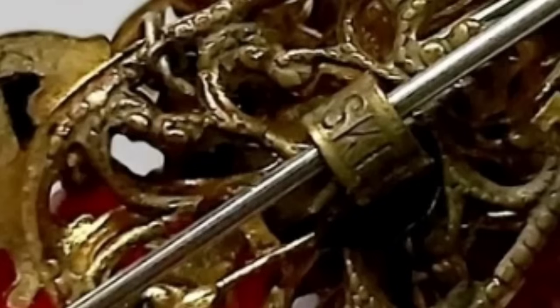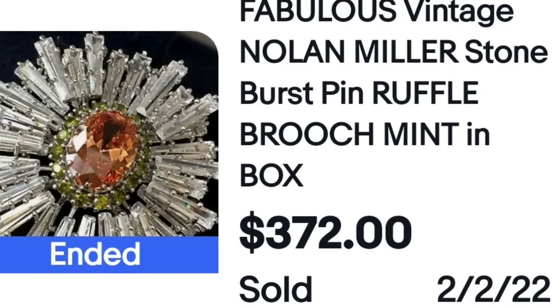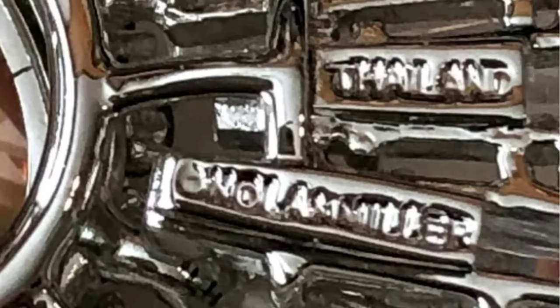Here is a zoomed in close-up of the back of the pin, and I can very clearly see on the back it says Haskell. So they put it as unsigned. It was signed, and I think they probably could have got more money for this if they had noted that. Another brand that I am not familiar with, this one is Nolan Miller. This is a stone burst pin, ruffle brooch, mint in the box. Very loud, very blingy, very shiny. Here is the back zoomed in. It does say Nolan Miller. It says Thailand. So again, would be very, very easy to identify.